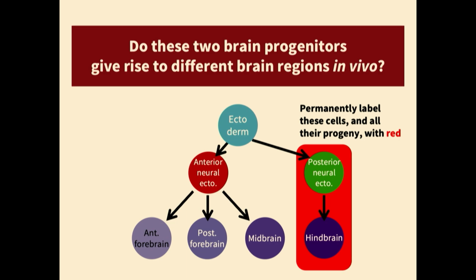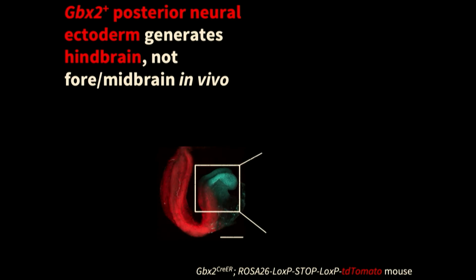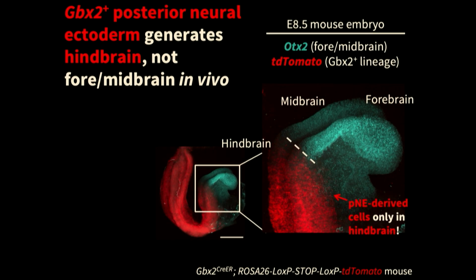And we thought, if we label the second pool of brain progenitors, it gives rise to the whole brain, this would invalidate our idea. But this second brain progenitor only makes the hindbrain, so only the hindbrain is red, this would support our idea. So now Carolyn is looking at a mouse embryo at a bit later in its life, and you can see that although it doesn't look like a human, it's looking quite a bit closer with the head on the right and the tail on the left.